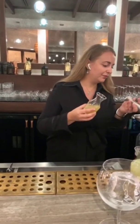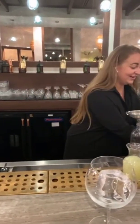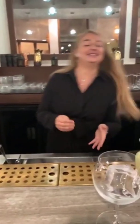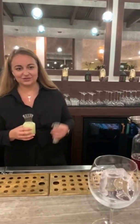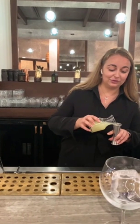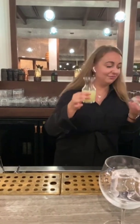It seems so hard, but you're making it look so easy. Yeah, it is actually very easy, especially when you pre-batch a couple of mocktails and then you just serve it in the glass. That's what makes it so easy during the service. I'm pre-making a couple of siphons to serve it very quickly, and it's very cool to keep at home. So this is the lemon juice, freshly squeezed, very easy.